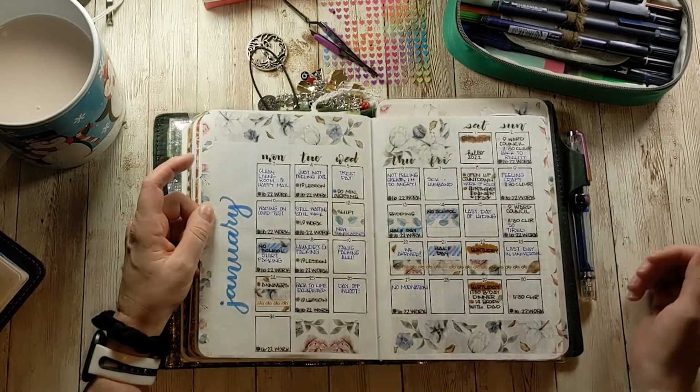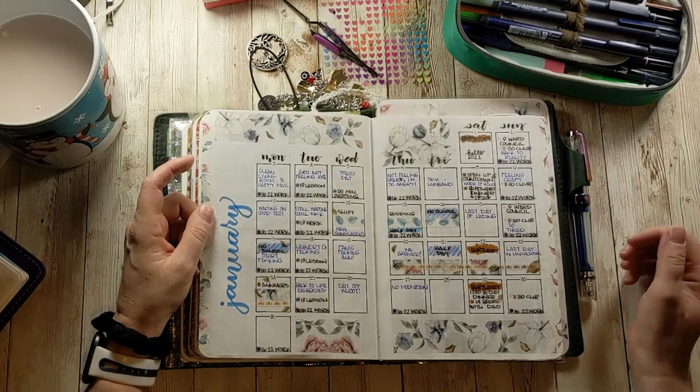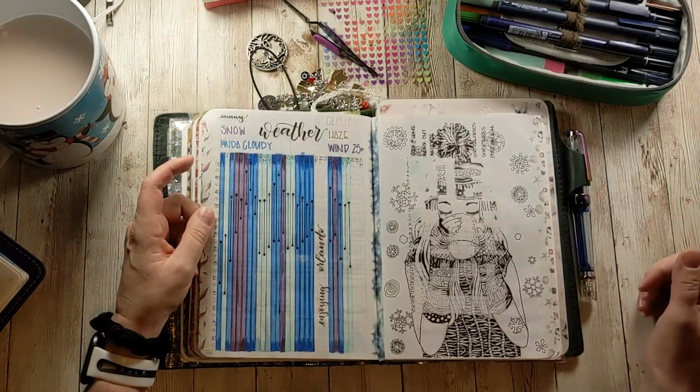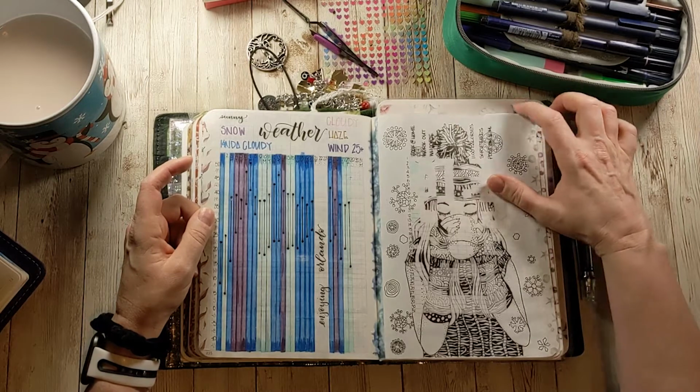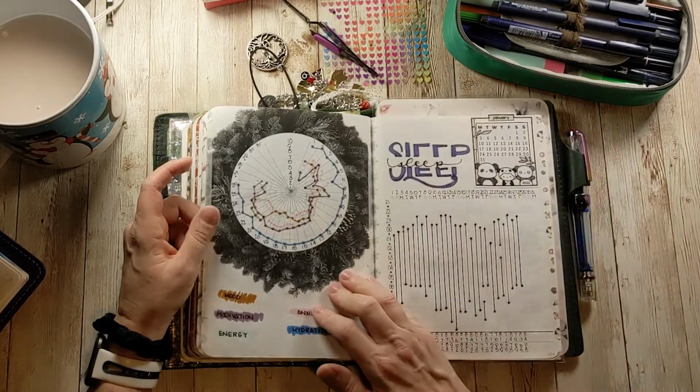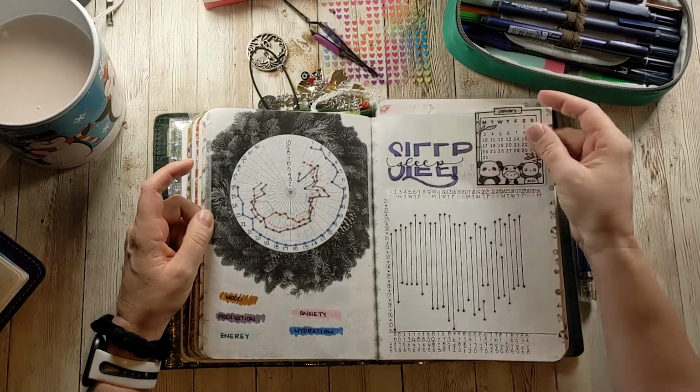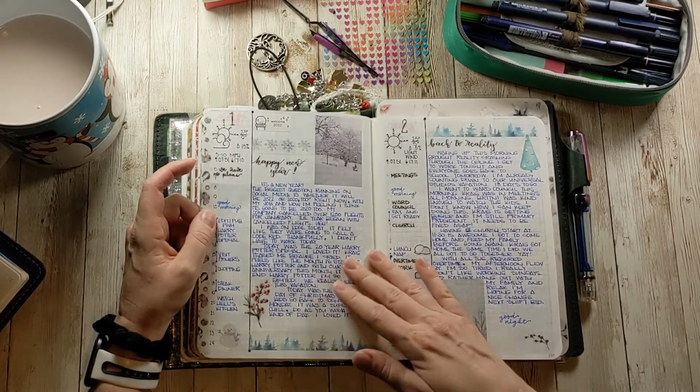Here is the January calendar and January weather, habit tracker, self-care, sleep, and then we get into the daily pages.